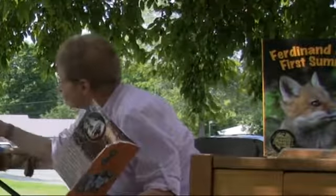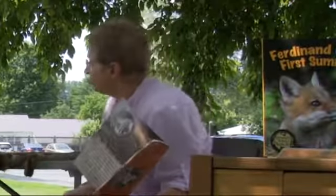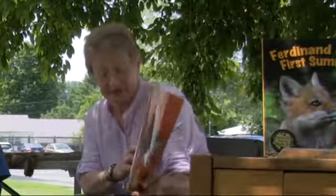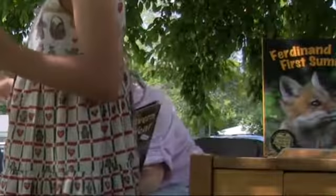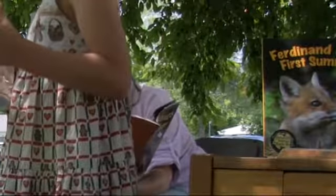Hazel, can you hold the skull box up for everybody to see behind you? This is the skull of a beaver. In fact, it's the same skull that's in this picture. Thank you very much. Mice, chipmunks, squirrels, woodchucks, and porcupines are also rodents.